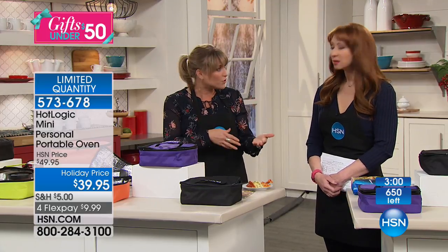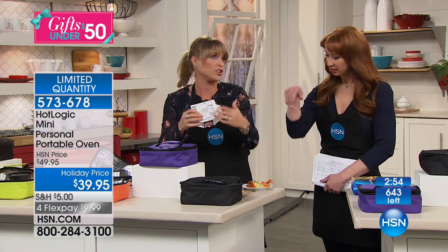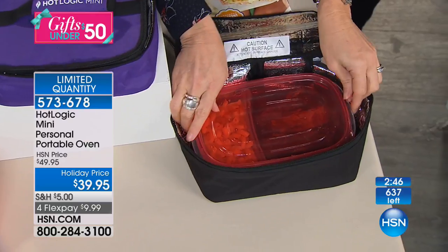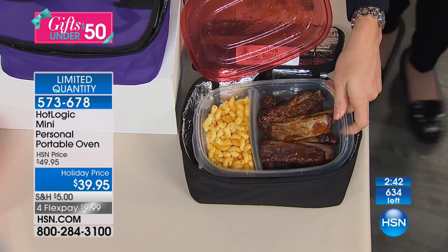It not only warms your food, it cooks your food. Even if it's a frozen meal, any of the frozen meals, anything with a flat bottom. I can't think of anything that doesn't have a flat bottom. Yeah. Plastic, paperboard, cardboard, glass. It's crazy. This one I like because these are the divided containers that you can buy. How about leftover ribs with mac and cheese?